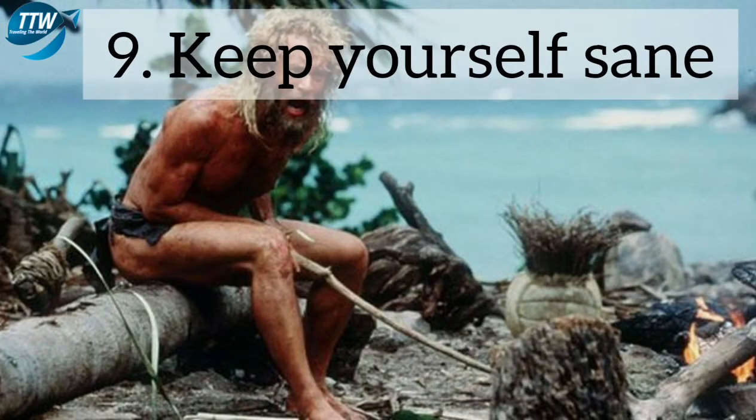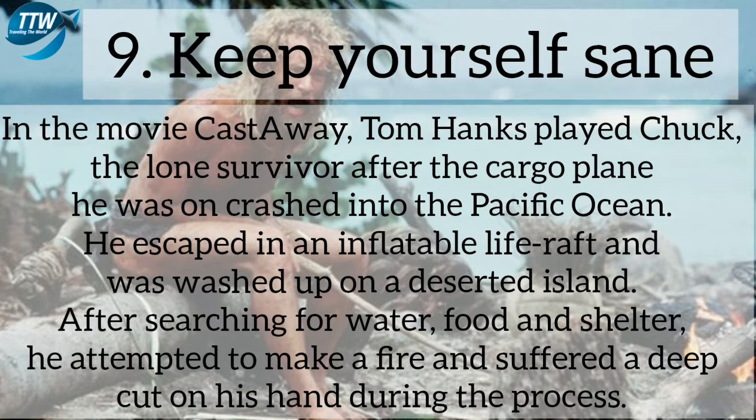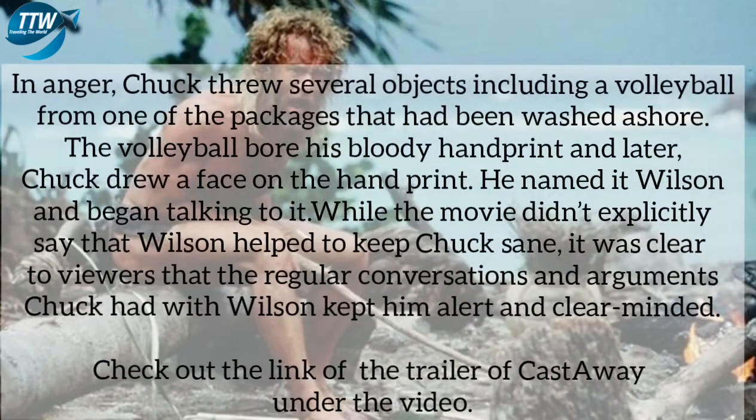Keep yourself sane. In the movie Cast Away, Tom Hanks played Chuck, the lone survivor after the cargo plane he was on crashed into the Pacific Ocean. He escaped in an inflatable life raft and was washed up on a deserted island. After searching for water, food and shelter, he attempted to make a fire and suffered a deep cut on his hand during the process. In anger, Chuck threw several objects including a volleyball from one of the packages that had been washed ashore. The volleyball bore his bloody handprint and later, Chuck drew a face on the handprint. He named it Wilson and began talking to it.